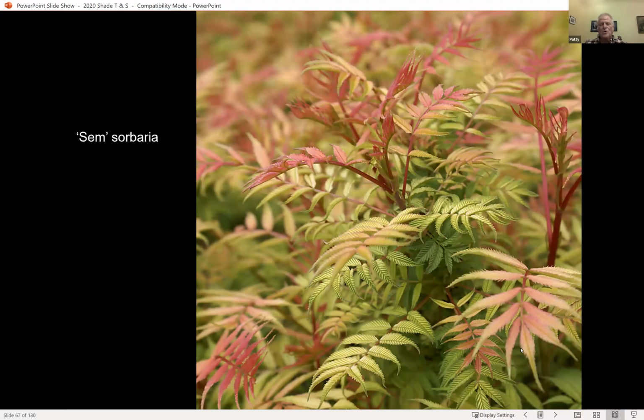Semsorbaria, much smaller, super showy in the spring, but it will still spread. It'll go about 3 foot in height. I think it's worth growing in a landscape, but keep in mind, you might have to get the shovel out as it starts widening out. Maybe putting it somewhere where it's contained by concrete, so the sidewalk can keep it from spreading.